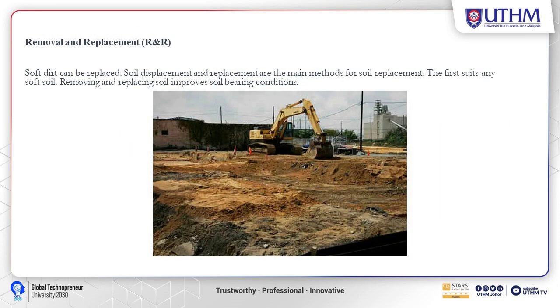Next is removal and replacement. Soft dirt can be replaced. Soil displacement and replacement are the main methods for soil replacement. Removing and replacing soil improves soil bearing conditions.